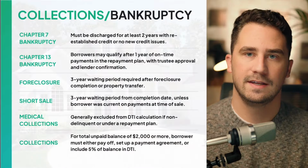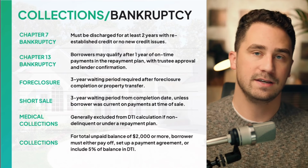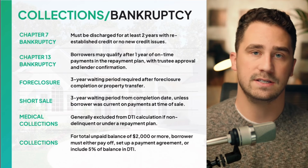If you need help with this math, just shoot me an email and I can give you some examples of how this works. Now, FHA is known for being one of the more flexible options. However, it doesn't mean that everything is approved and everything is going to work. There are some things that you need to keep in mind, especially around things like collections, bankruptcies, and other credit issues.